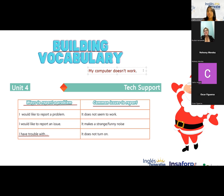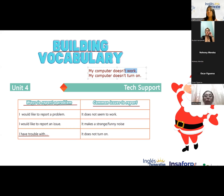Now, if you want to say que no enciende, es el turn on. Okay, for example, my computer, entonces aquí le vamos a cambiar. So we need to change. My computer doesn't turn on. My photocopier doesn't turn on. My cell phone doesn't turn on. My telephone doesn't turn on, etc. Yes? So esto es que no enciende y esto es que no funciona, que no sirve. Okay?